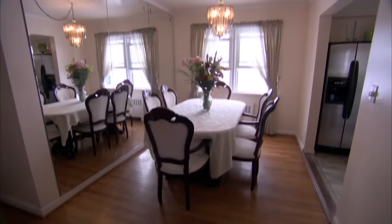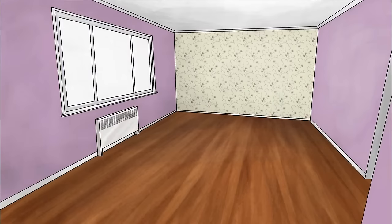Obviously, a lot more has to be done. Don't worry, I have a plan, and it's going to transform this house. We're looking forward to it. We're excited. Because our target market is families, I'm using our $5,000 budget to really focus in on the home's family areas. The living room feels dated with that jarring purple paint and the floral wallpaper. I'll remove the floral wallpaper, repaint the walls, and finally reconfigure the furniture to open up the space.